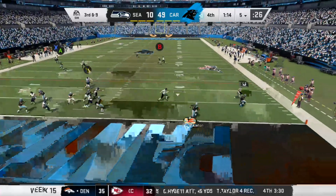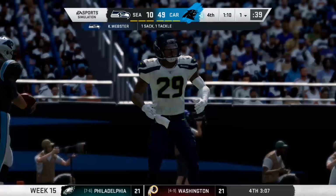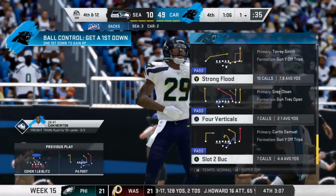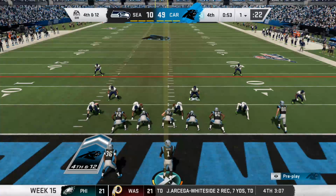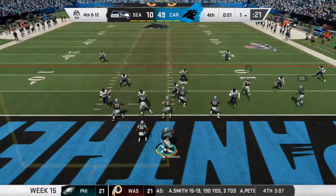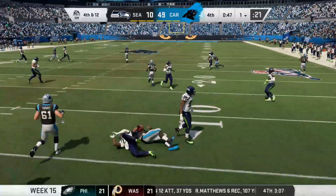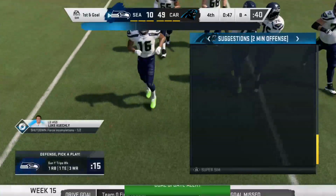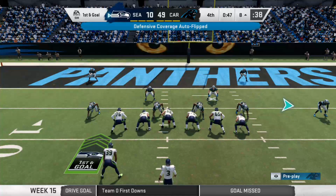Now Newton rolling to his right. And he can't find anywhere to go with it, and he goes down. No doubt that's a very good play defensively right there because you've always got to be aware that he can take off and make a big play with his legs. How about the way they were able to contain him? That also tells me the coverage was excellent downfield. And the Panthers turned away on fourth down. And now, boy, the ball's going to go over on downs here inside the 10-yard line.